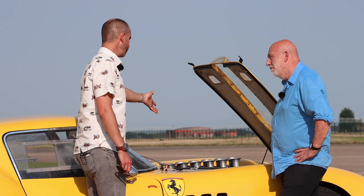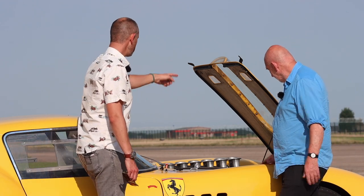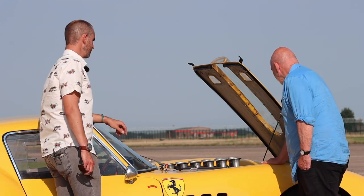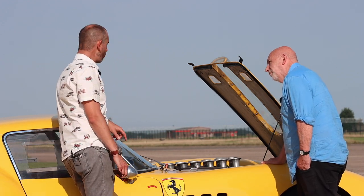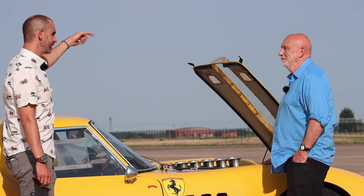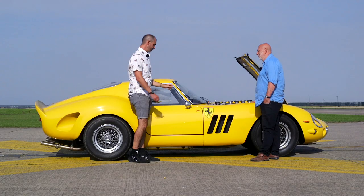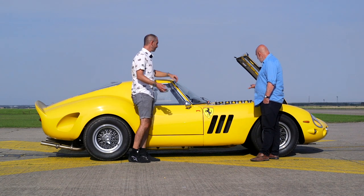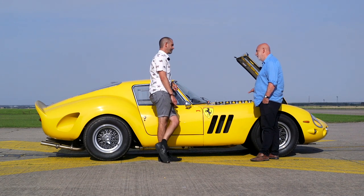The other thing is, until you see the cam covers here, that doesn't look modern. No, true. But what's lovely about it is this morning when the people pulled it out for me, gave me the key, they just flick the key and it sits there and it just idles. Modern electronic fuel injection, you can't beat it.